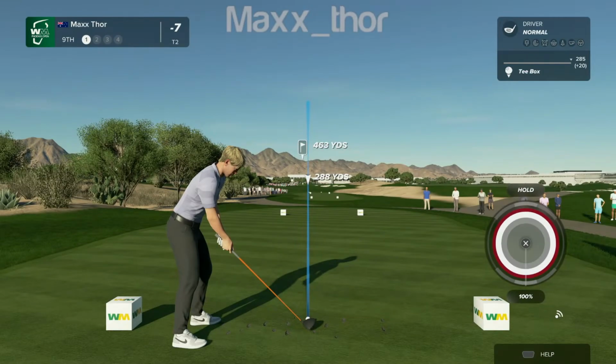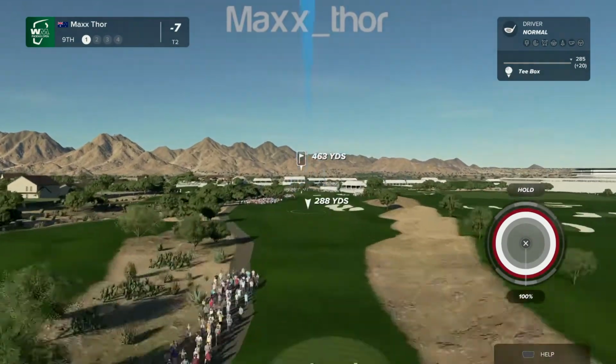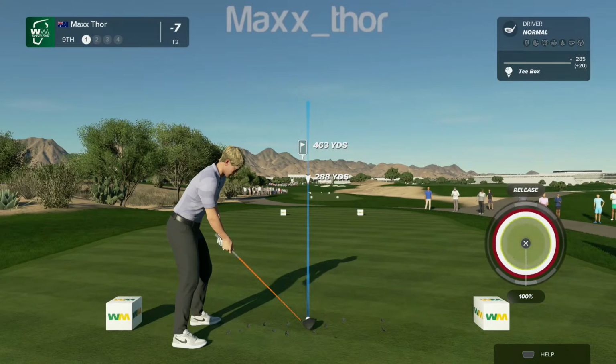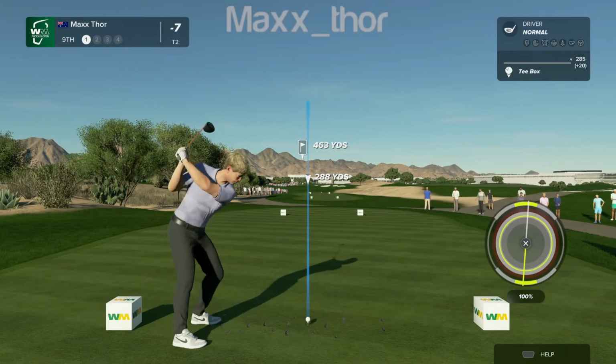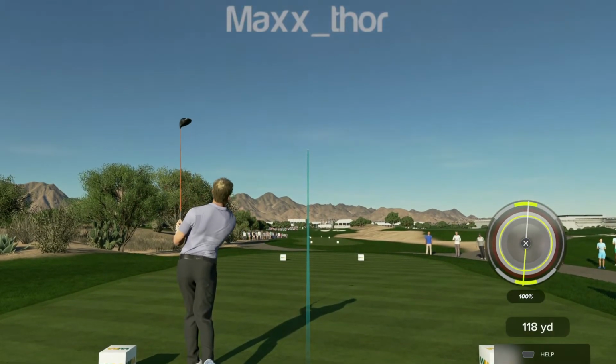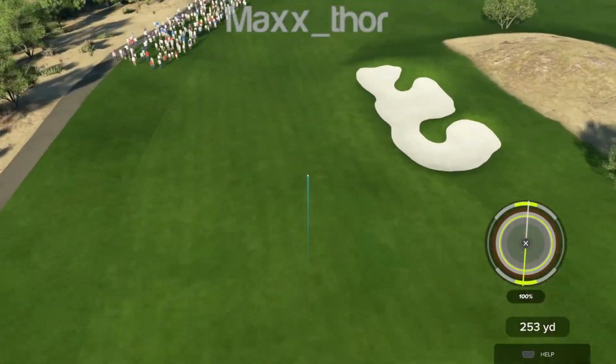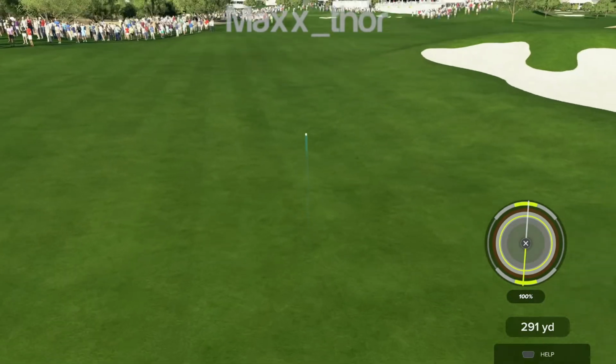The finishing hole on the front 9 at TPC Scottsdale was a par 4, measuring 453 yards from the back tees. There's plenty of room off the tee to the left, just so you can avoid that bunker on the right. There's a bunker short of the green here that needs to be avoided, a short little pot bunker. But 2 solid shots here will allow a chance for a birdie.